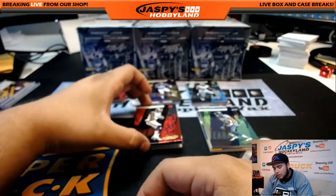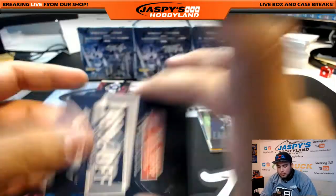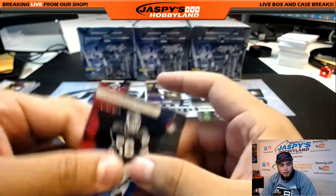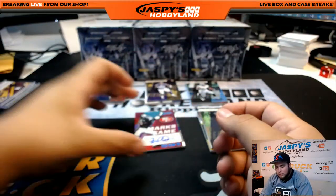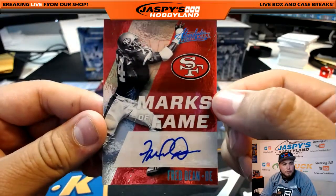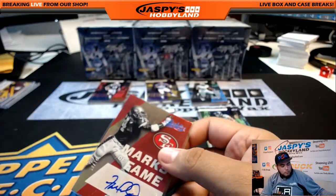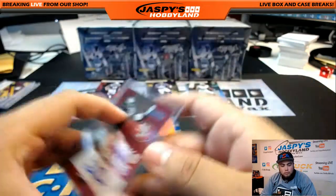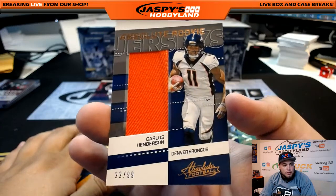All right. Next pack. Kenny Britt for the Browns. Matt Ryan. We got a Panini Blitz. Lawrence Taylor, 182 of 499 for the Giants. And Fred Dean, Marks of Fame. That is 38 of 74. 49ers with that hit. And then we have a Denver Broncos Absolute rookie jerseys. Carlos Henderson, 22 of 99.